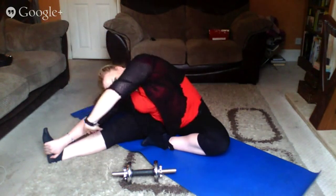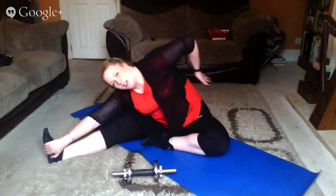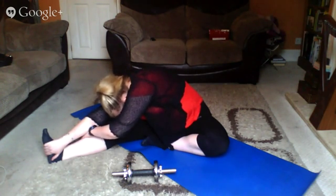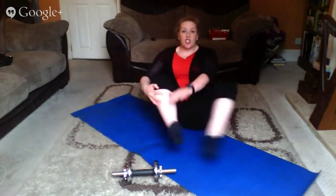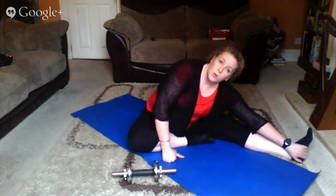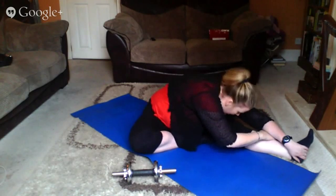This is going to come under and around the leg. Gently pull. You'll feel it here as well as in the leg. Okay, changing sides. Down the inside. 3 deep breaths. Reaching, go for the stretch. Around, under and around the leg, gently pull.